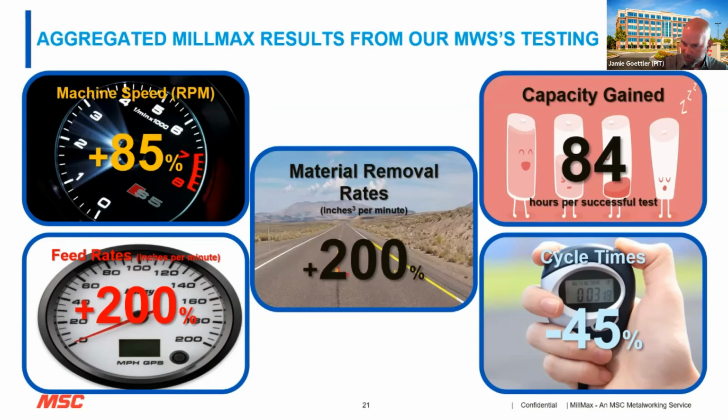What that creates is hours of capacity and hours of reduced cycle time. So on average, we're giving back to customers 84 hours of productivity or production time that they can put on that machine. So if a current application takes 10 minutes and we cut that cycle time, you can see down here, our average cycle time reduction right now after a year and a half is 45% less. If we cut that cycle down from 10 minutes to say 6 minutes, well, you have 4 minutes now on that machine that you didn't have before.